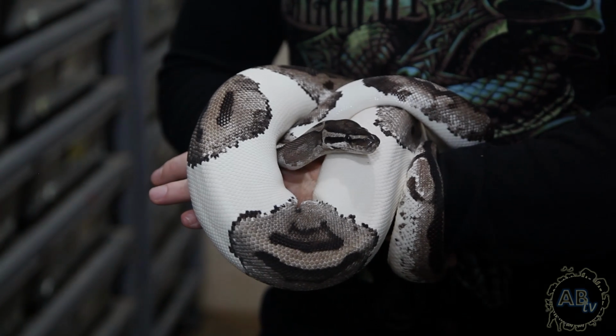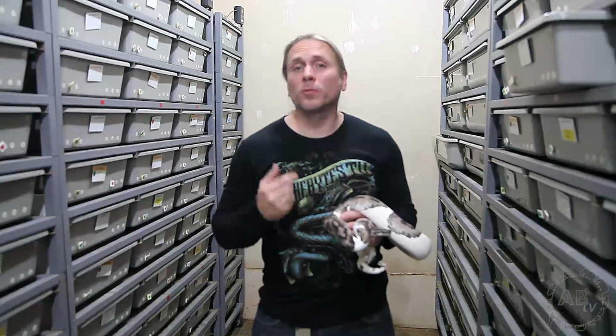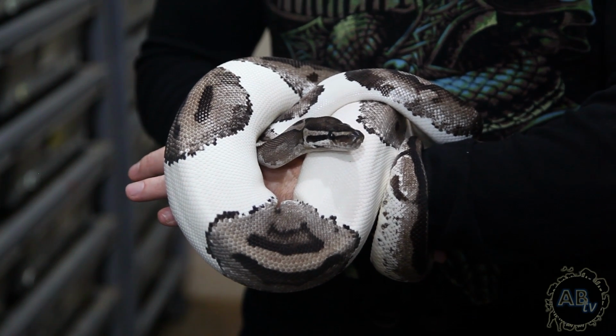Take a look at this gorgeous animal. This is actually called a lightning pied. I'm north of Toronto at Markus Jayne's place. He has an amazing ball python collection and a couple other really cool snakes. And to show you first, this happens to be a lightning piebald ball python.